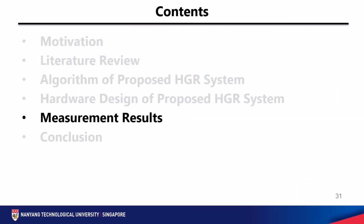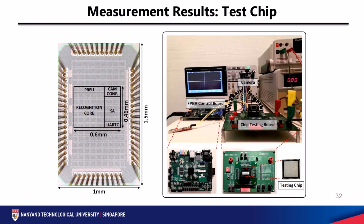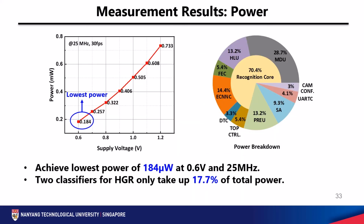Now, let's focus on the measurement results of the prototype chip. This is the micrograph of the prototype chip fabricated in TSMC 65 nanometer, and this is the testing platform of our chip. This is a power measurement result. We can see from the figure on the left, the chip works well when the supply voltage ranges from 0.6 volt to 1.2 volt, and it consumes the lowest power of 184 microwatt at 0.6 volt.